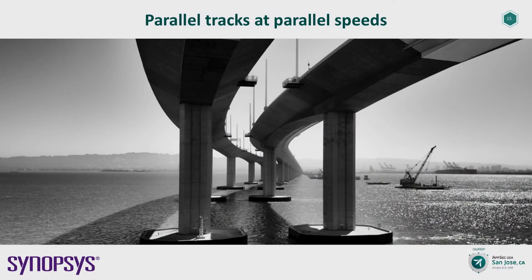Now, this is one of the most important things, and I'll expand on that in a minute: parallel tracks at parallel speeds. Meaning we have different tracks that work in parallel, and they have different speeds, so we can do things fast, or deep, or for compliance and audit needs and so on. And we have to find the right balance. That will be what I'll talk about in 2 minutes.